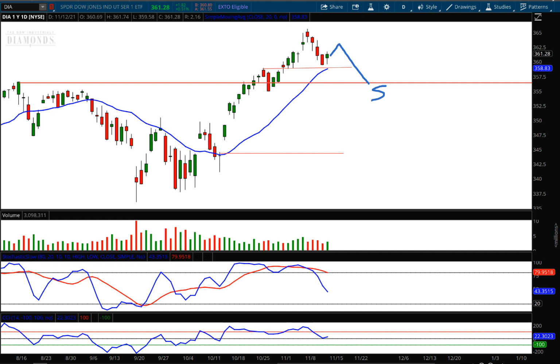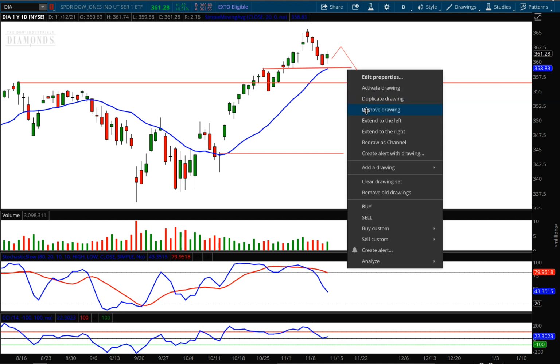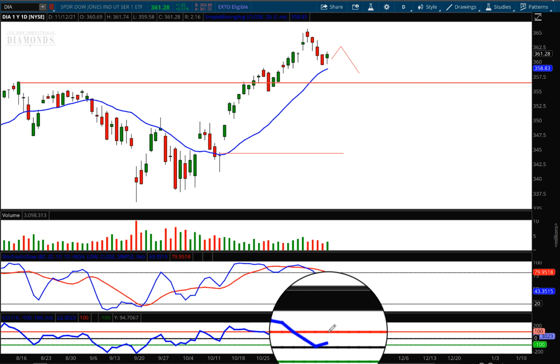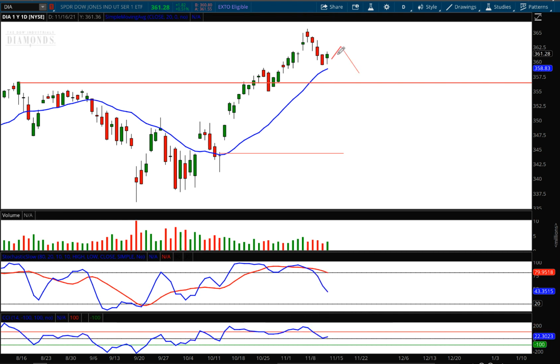What I'm going to do is just basically erase these crayon lines here and draw some lines that'll keep until next week. Again, could see a little bit of a bounce there, and then ultimately I think we're going to come down, break out below that moving average right there, and then test this support level once again. Look at the hinge that we see down here in the CCI. That's hinging up, hence the reason why I think we could rally a little bit in the diamonds.